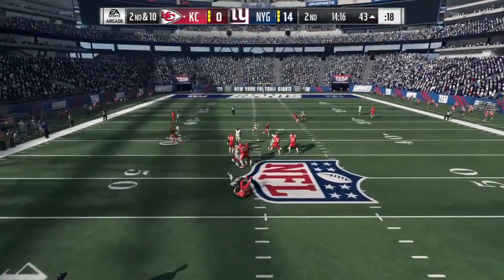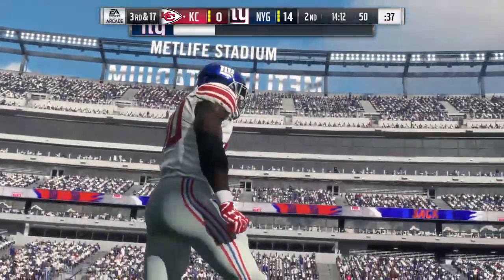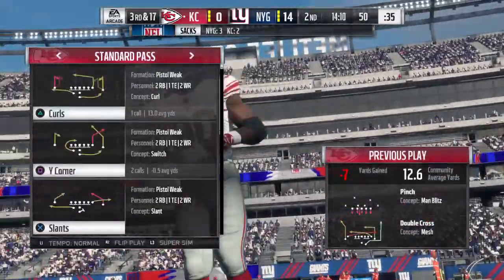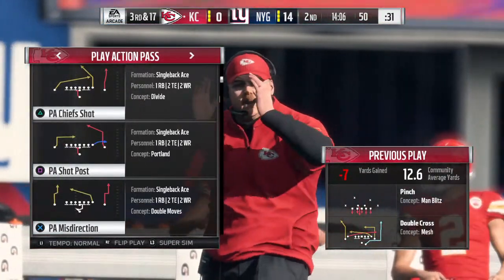Now he'll look to throw here on second and 10. Nowhere to escape, and he goes down. Jason Pierre-Paul in there to bring him down for a loss of 7.